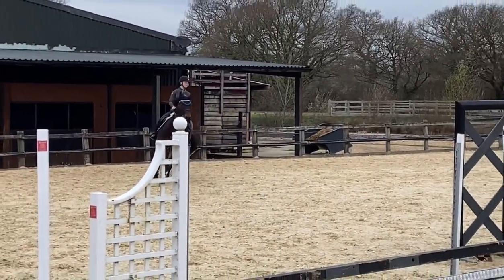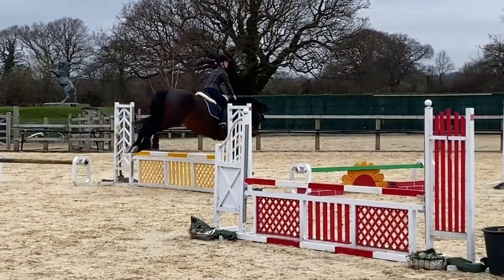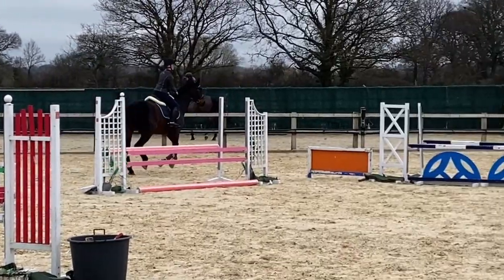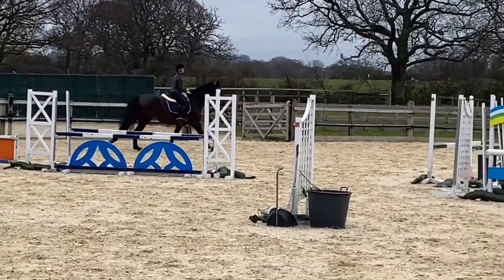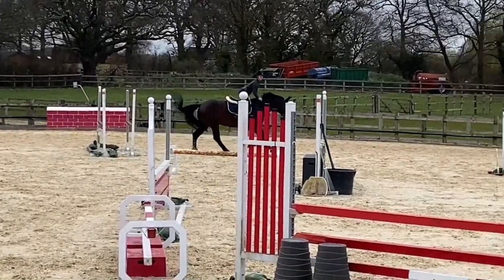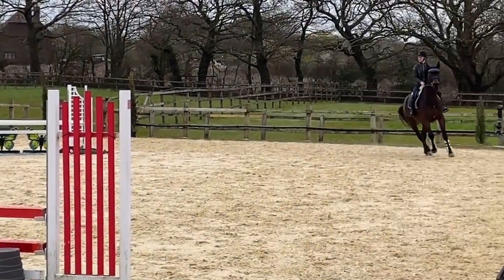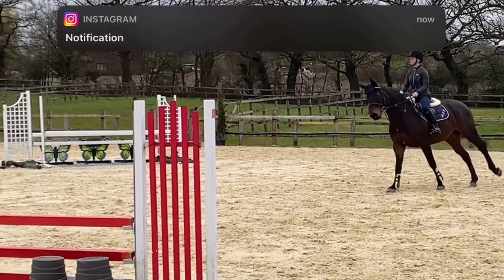So again, jumping another little course. Tony said if he gets too fast, then I can stop him and be like, no, come back please. But actually I didn't need to at all. He popped around really, really nice. I was super pleased with the improvement.